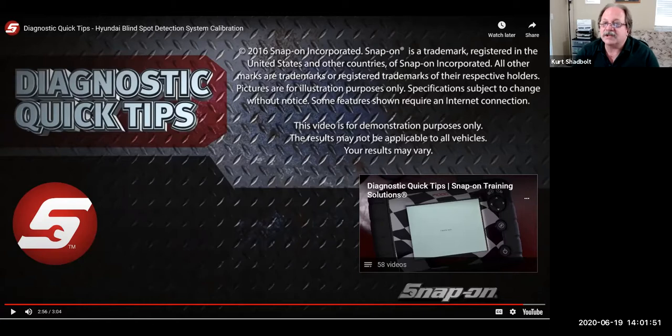Mike Shermer mentioned someone could do an alignment and then the system could throw a fault. Exactly. And that's a big piece. When you look at the factory materials, they basically tell you, if you do an alignment, you need to calibrate the cameras and the sensors. It doesn't say if you do an alignment and don't change thrust, then you don't have to do that. They don't give you that exception.